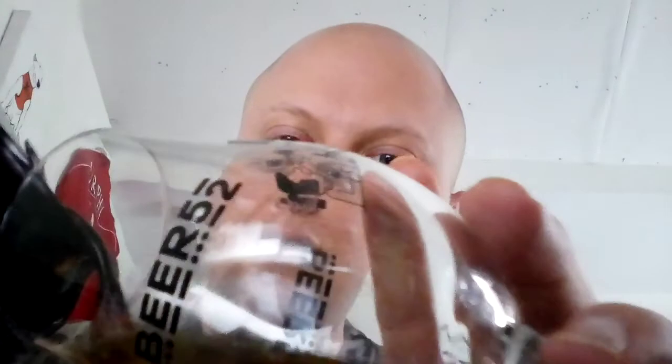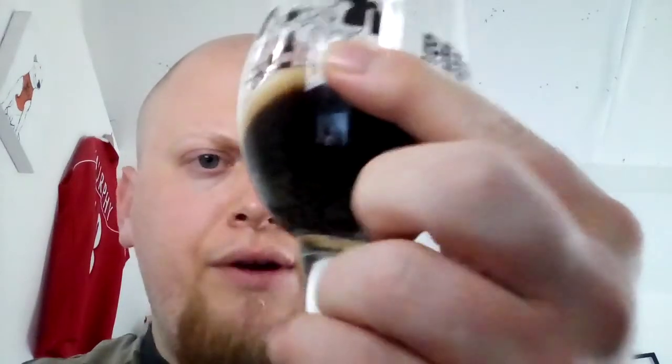So I'll pour it into the old Beer 52 half pint glass and see what it looks like in terms of its colour and look. So yeah, you've got there a very black, kind of looks like a cross between a craft porter and one of those Belgian Trappist beers.